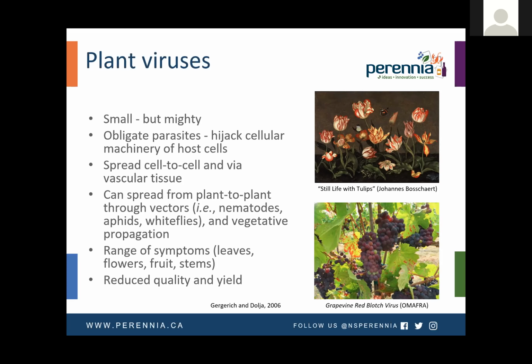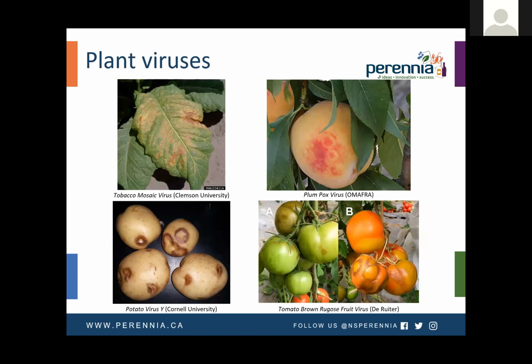So the other image I have here is of a grapevine infected with grapevine red blotch virus. This is another virus we test for in the lab. And this virus causes reduced tonnage per acre, and then it also causes a reduction in berry quality. So you're getting less fruit off the vines, and the fruit that you're getting is of poor quality, and that's going to result in poor quality wine. So kind of a double whammy there.